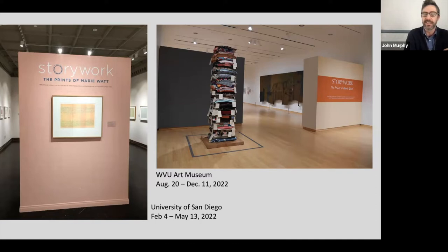Or in one catalog. And we thought this would maybe be a contribution we could make, to tease out this aspect of her practice that hadn't really had a lot of attention paid to it yet. So it's really fun for me to see, on the left an installation shot from San Diego, and on the right, the installation in the galleries there at WVU. And I just love to think of how the show maybe changes or transforms, or how it can be experienced differently in a different space.